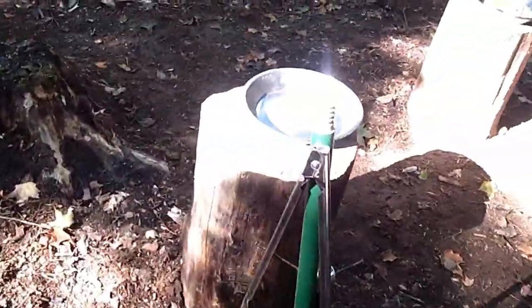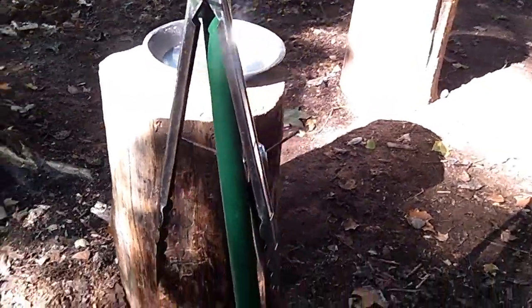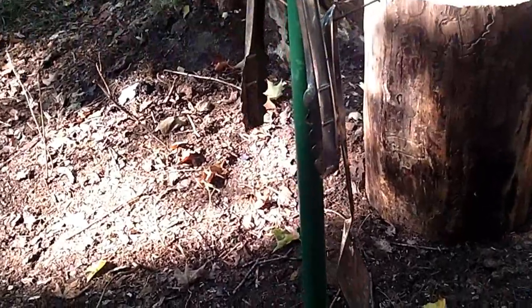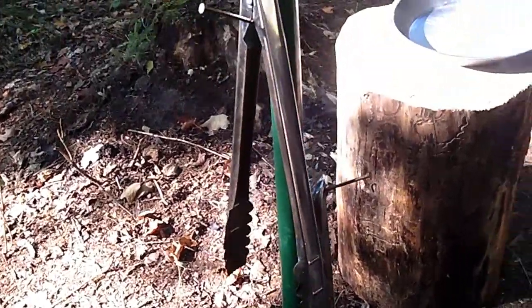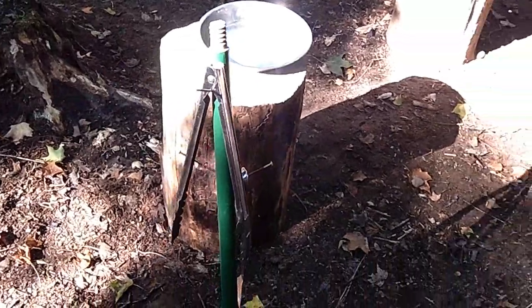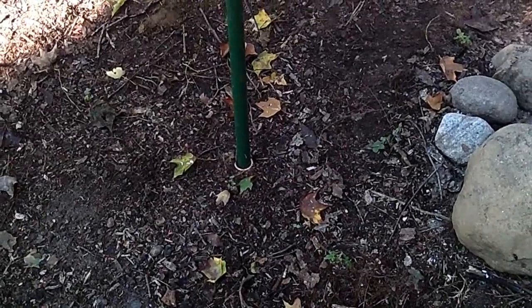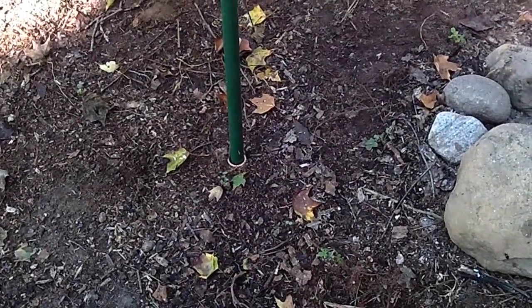Also, the utensil holder that I made last week has worked very well. I can set it on the stool there, put the utensils there. I don't have to throw them on the table. They keep the table clean, keep the utensils in one location. Just stick it in the ground with a pipe, and then I can remove it, and the pipe is below grade, so I'm not going to trip on it.